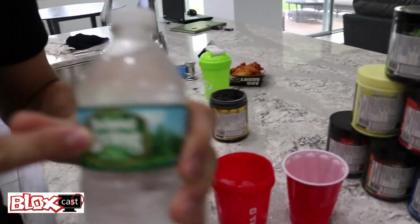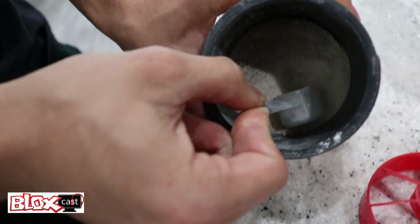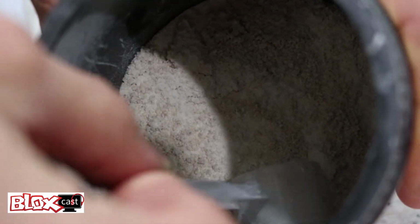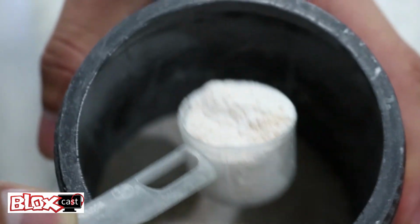Alright, so now we gotta make the cup of G Fuel, and we only use Poland's best spring water, right? Pouda pie, right? So then we gotta get little scoops. Zoom in there a little bit. Yeah, look at that. Got a little lighting right there. Oh yeah, focus on that baby right there. Oh, look at that. Black gold right there, baby.